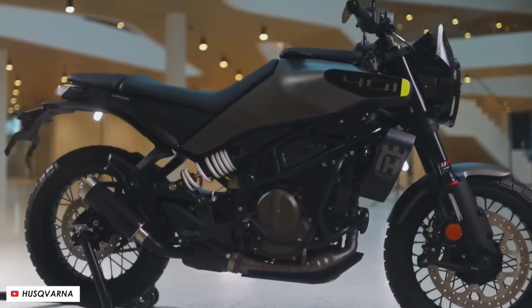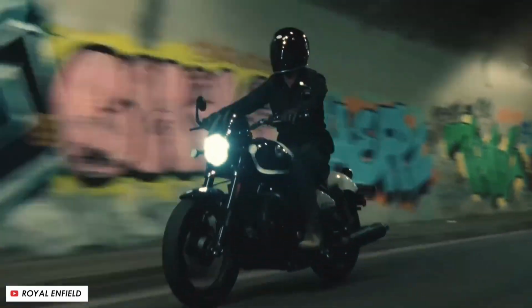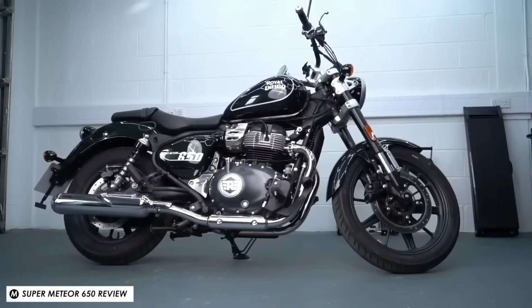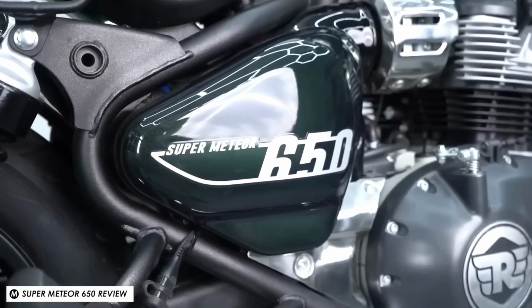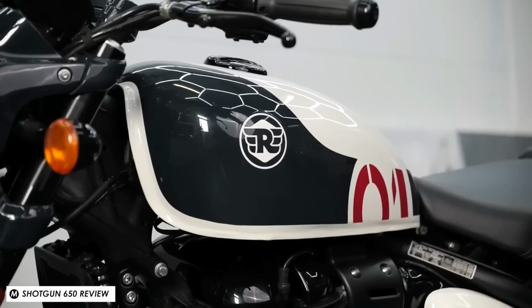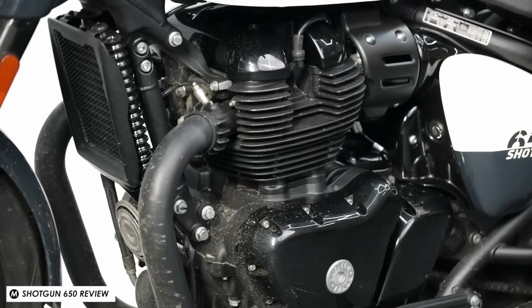Now also representing extremely good value for money I think, it's the Royal Enfield Shotgun 650, which is new for this model year and I think probably the best looking bike now in their lineup. It's heavily based upon their Supermeteor 650, which is a more stretched out cruiser style bike, but the Shotgun takes that quite traditional looking aesthetic and modernizes it with a graphical paint scheme and blacked out hardware.